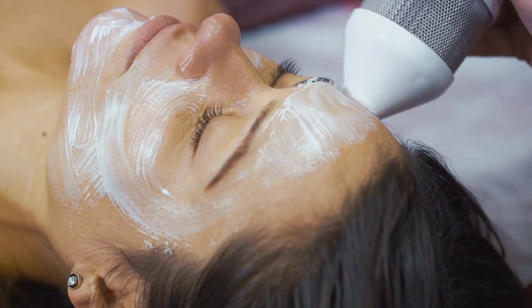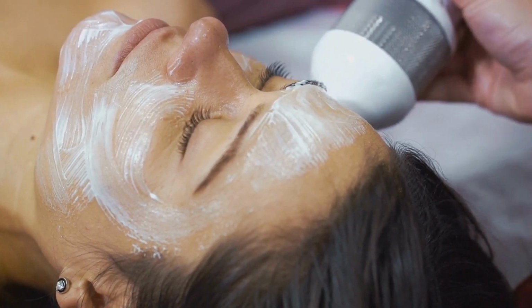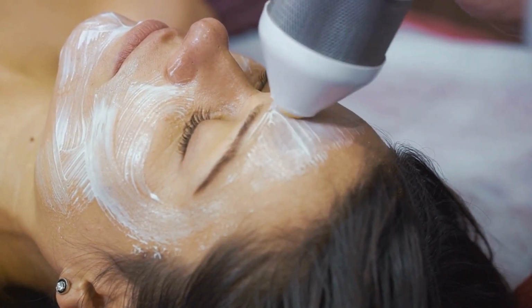Consistency is key here. Regular application over time will yield noticeable results, leaving your skin looking tighter, smoother, and more radiant. And there you have it, a simple, effective, and natural way to combat the signs of aging. Remember, youthful skin is not just about looking good, it's about feeling good from the inside out.